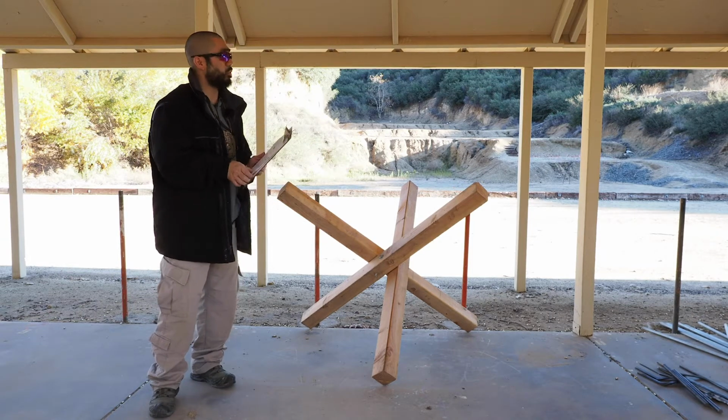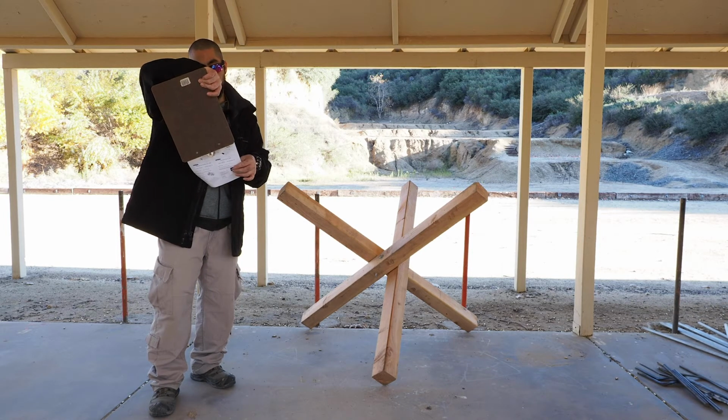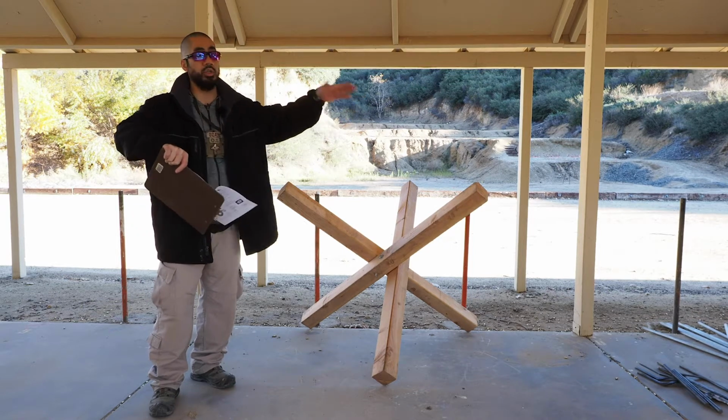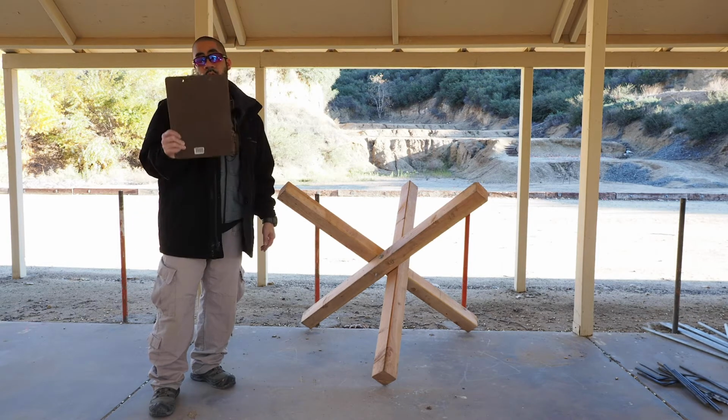And then there's the prone stage, which does 50, 75, and 100 yards. So I'm going to make sure that we can see all those targets from that position in the prone position. And that's kind of all I'm doing today.